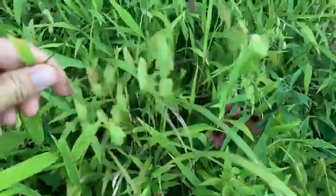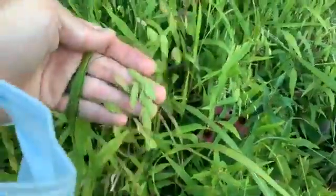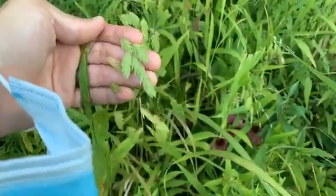And then down here we have a lot of our creek oats. There you go. River oats, creek oats, known by many names. It's a really interesting grass. Kind of looks like hops a little bit.